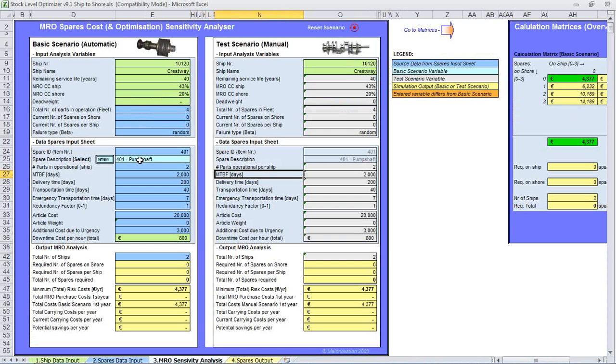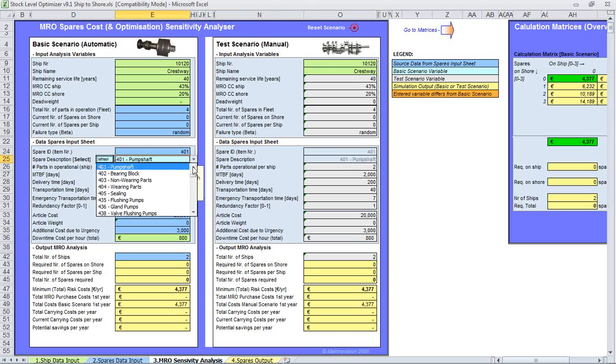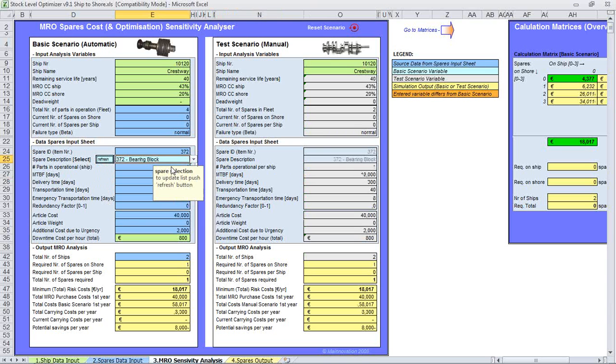Okay, let's go to the third tab here, the MRO analysis. So here we see the same cockpit that you have seen in the PowerPoint, and I'm going to choose another spare, the bearing block. So now we see things changing. This bearing block is also used on another vessel, so we see that there are two in operation.